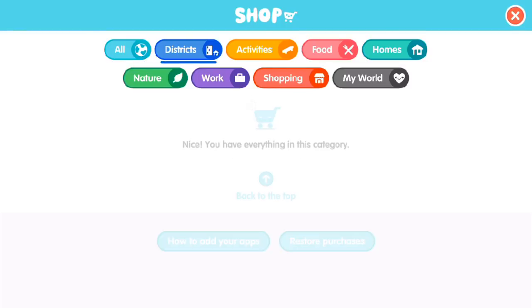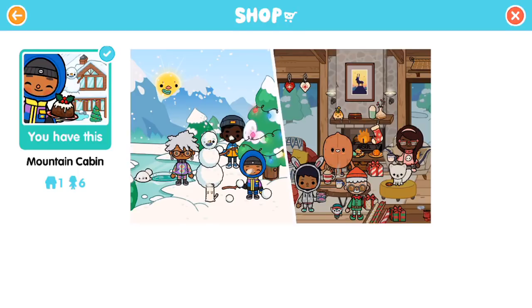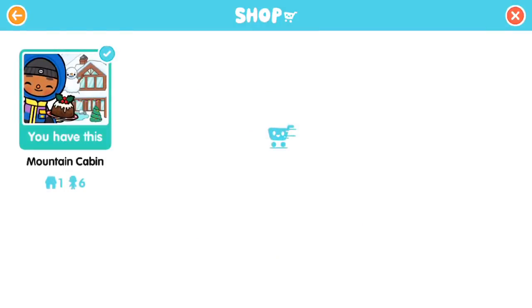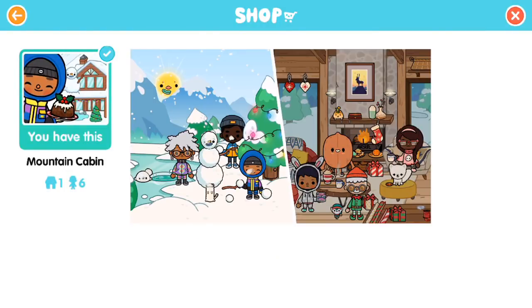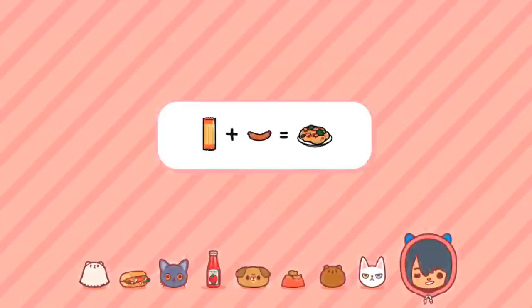We have just purchased the mountain cabin pack from Pom Pom Peak, and it comes with 6 characters. Let's take a look at everything that comes in the pack.